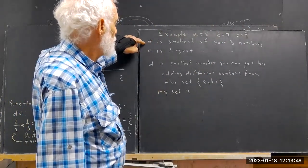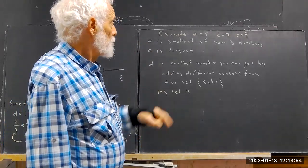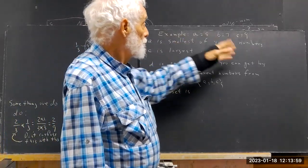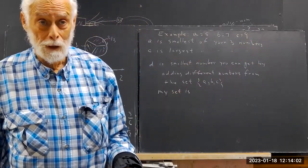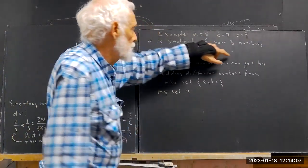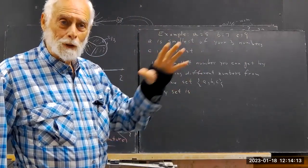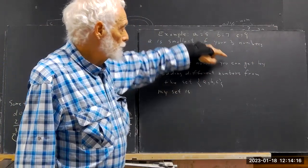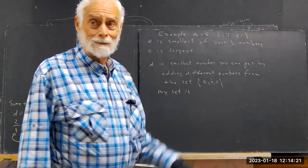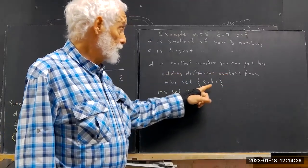So A is the smallest of your 3 numbers, C is the largest, right? First of all, you want to identify A, B, and C, so you probably want to write down A equals, B equals, C equals for your numbers. Then the first instruction I gave you is a fairly complex instruction. I'm just trying to see how we do with reading instructions. D is the smallest number you can get by adding different numbers from the set A, B, C. So what's that mean? We've got to add different numbers, and they have to be in the set A, B, C.